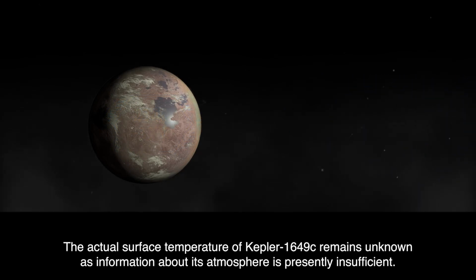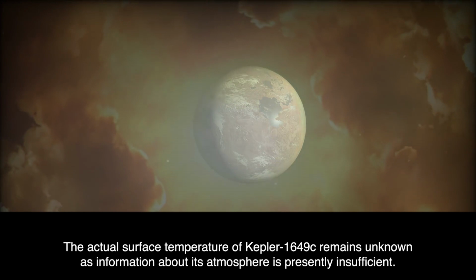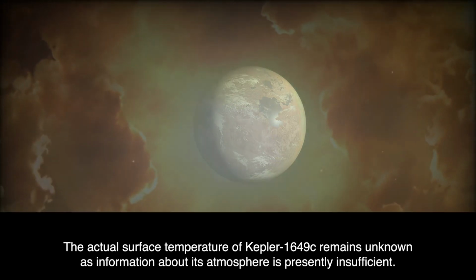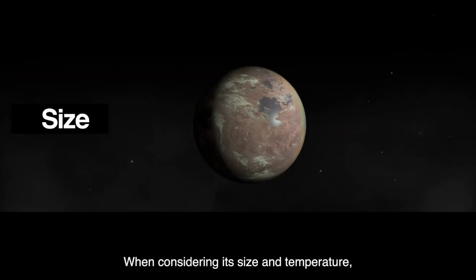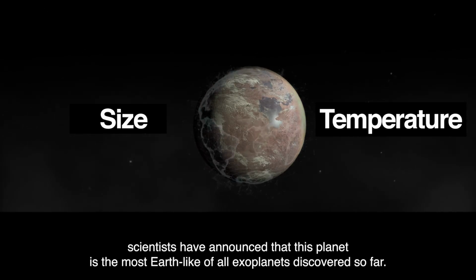The actual surface temperature of Kepler 1649c remains unknown as information about its atmosphere is presently insufficient. When considering its size and temperature, scientists have announced that this planet is the most Earth-like of all exoplanets discovered so far.